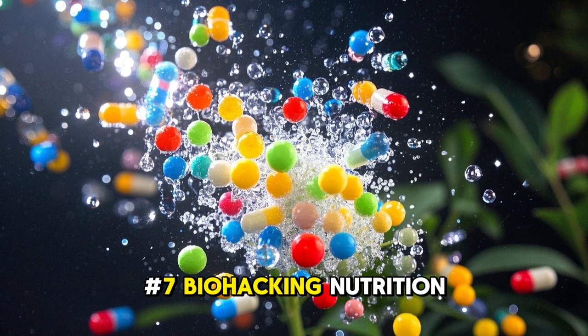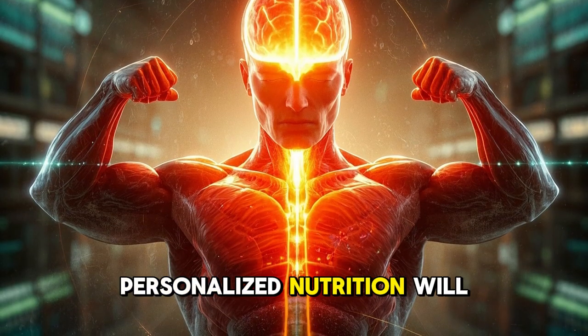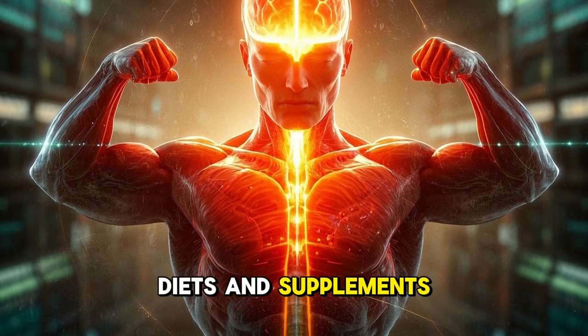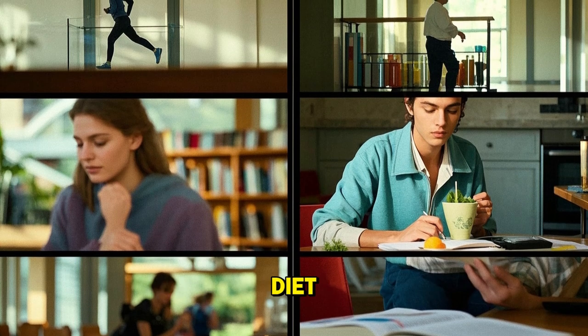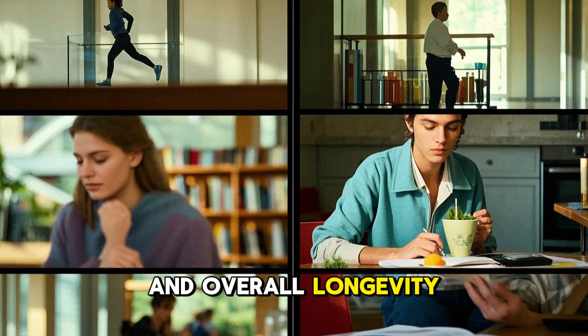Number 7, Biohacking Nutrition. Hack your body for ultimate performance. Personalized nutrition will be used for biohacking, optimizing mental and physical performance with targeted diets and supplements. Through tracking biomarkers and experimenting with diet, people will enhance their cognitive function, athletic abilities, and overall longevity.